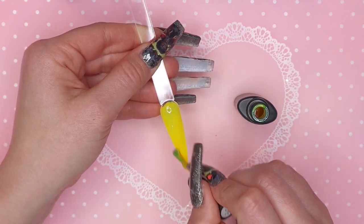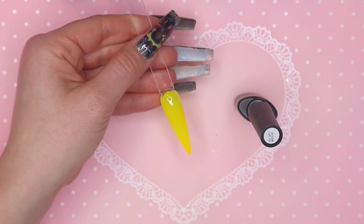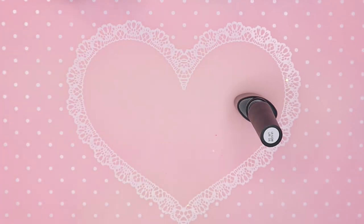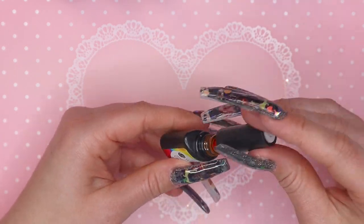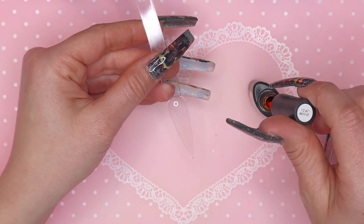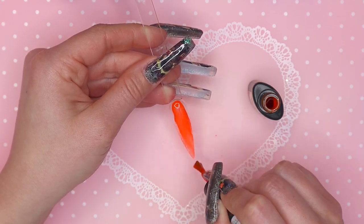The first color I swatched was UR04. The second color was UR5, and this yellow shade is UR6. All of them have a really nice thick and creamy consistency. They apply really nicely. The only one that had a little bit different of a consistency was that yellow shade.